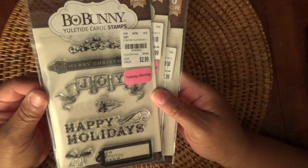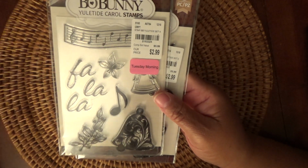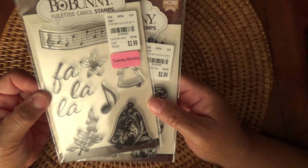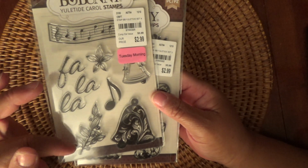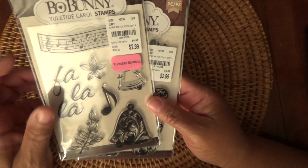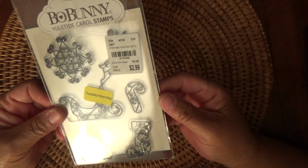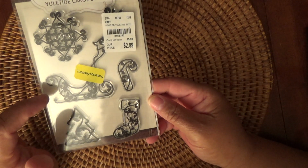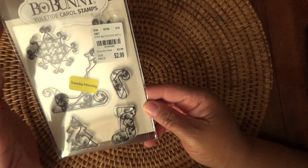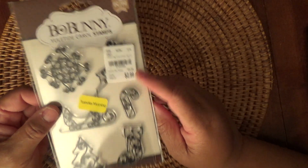And then I picked up these stickers. These are all marked down. Awesome prices. This one by Bo Bunny is a Christmas one. It says Merry Christmas, Joy, Happy Holidays, and a tag. This one says Fa La La La, a bell, two bells, a little poinsettia, some greenery maybe, and then the notes up here. And this one by Bo Bunny has all these fancy looking trees, stocking, candy cane, sled. I think this looks like a snowflake, and I think it's a little deer or reindeer behind that one.